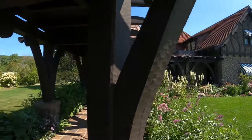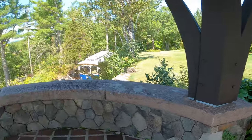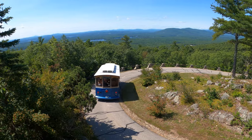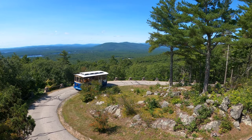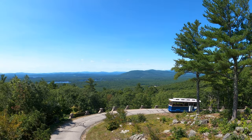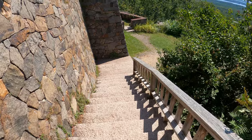Maggie. All the way on the other side. Looks like the front path connects to this nice little viewing area. Not gonna lie, that trolley road is so sketchy. It's so skinny and narrow. But man, what a view. It's a good breeze up here too.